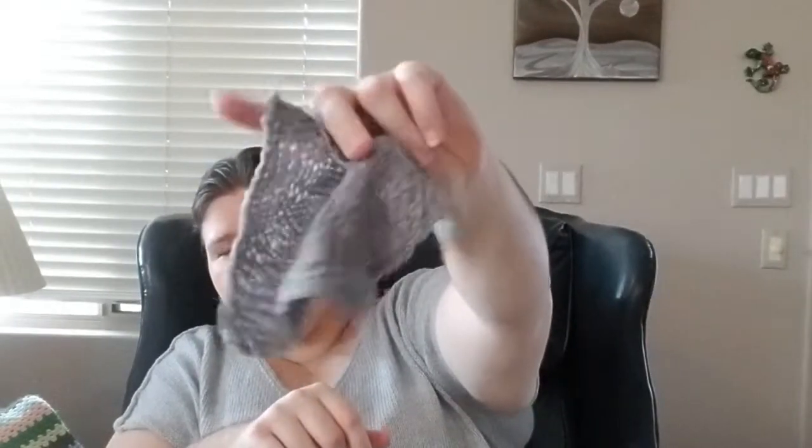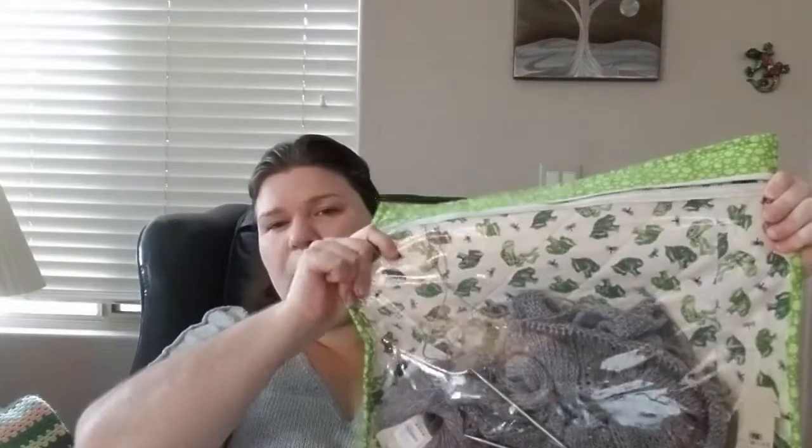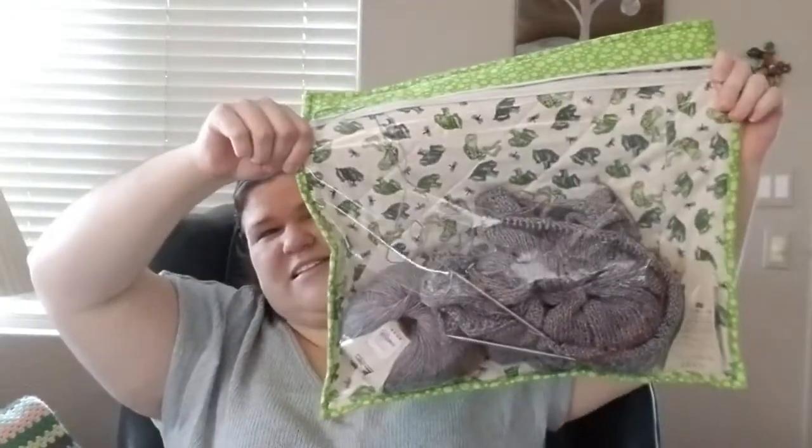It's so nice. So I gotta say, I very much enjoy the pattern so far. I'm liking it. I love the fact that it fits really well in my giant frog bag. Froggies. So there's that.